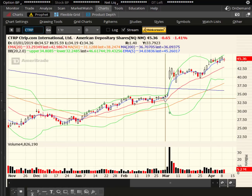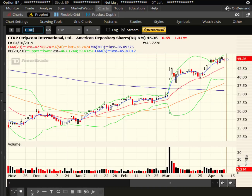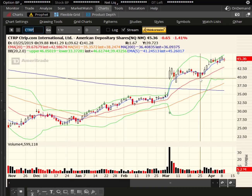How's this one doing? Seasonally bullish window. What a shocker. Stock gaps up. And it's still pushing higher. Today it was only down 65 cents, but still above its 5-day. Again, the red line, just like here, would be the trailing stop.